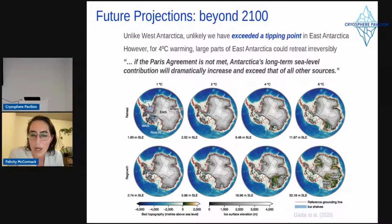The bottom panels also show what happens when we decrease the temperatures really, really slowly in these ice sheet modelling simulations back to pre-industrial temperatures. And what is really clear here is that even when you decrease temperatures back to what they are in present day or lower, the East Antarctic ice sheet takes much, much longer to grow back. And some parts of East Antarctica don't fully regrow to present day configuration, even if the temperatures are reversed to present day levels. And so one thing that this highlights, as I've indicated on the slide, is that if the Paris Agreement is not met, then Antarctica's, and East Antarctica's, long-term sea level contribution will dramatically increase and exceed that of all other sources.